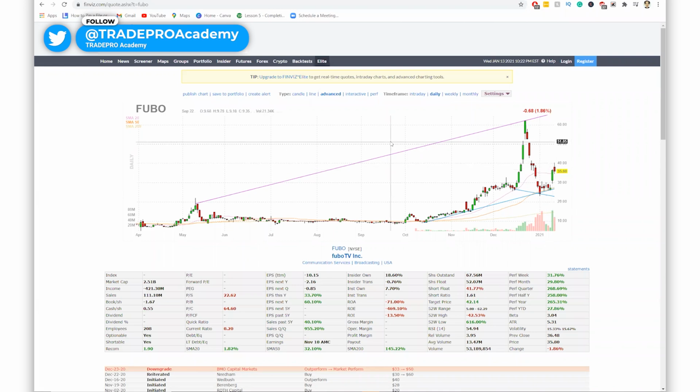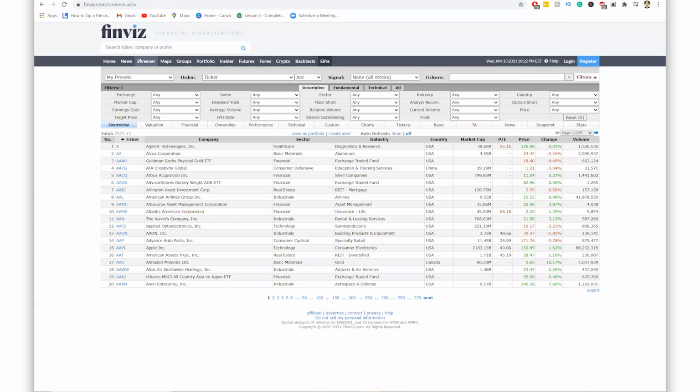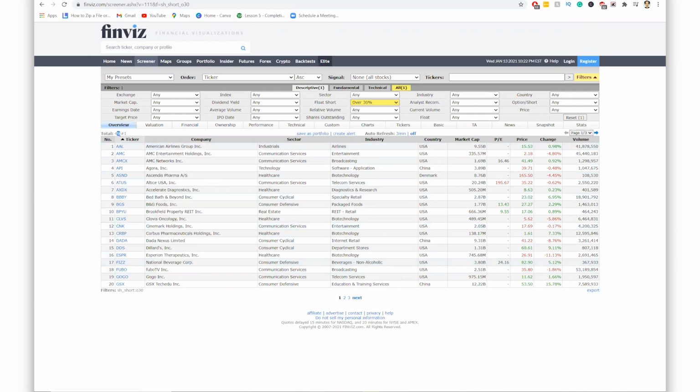Could it squeeze some more? Yes, it can, right? As long as the short float will continue to increase, we could see continued shorts coming into this market. Now, what we want to do, again, the market cap is all up to you. I like to look at 2 billion and 10 billion plus, but let's just start with the short float, right? If we look at stocks with an over 30% short float, what we're going to find is a lot of names, right? Look at that. Fubo's right there. We've also got 49 total names. This is where we start the screening process, right?